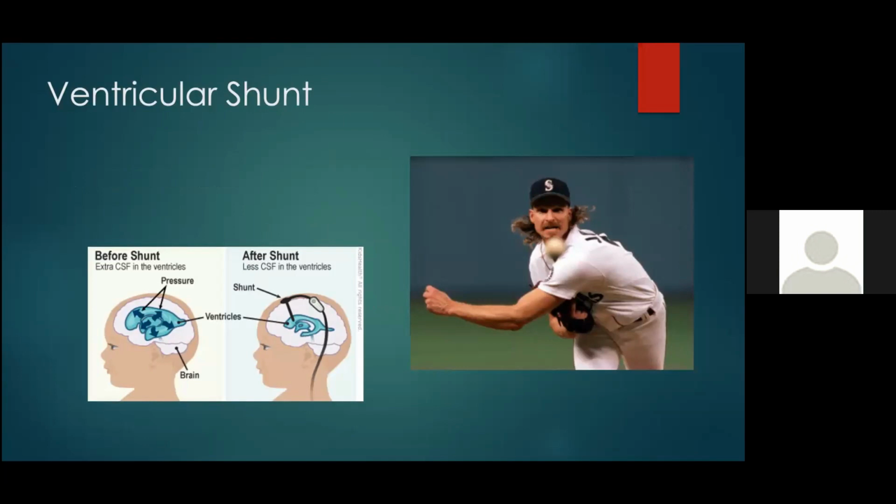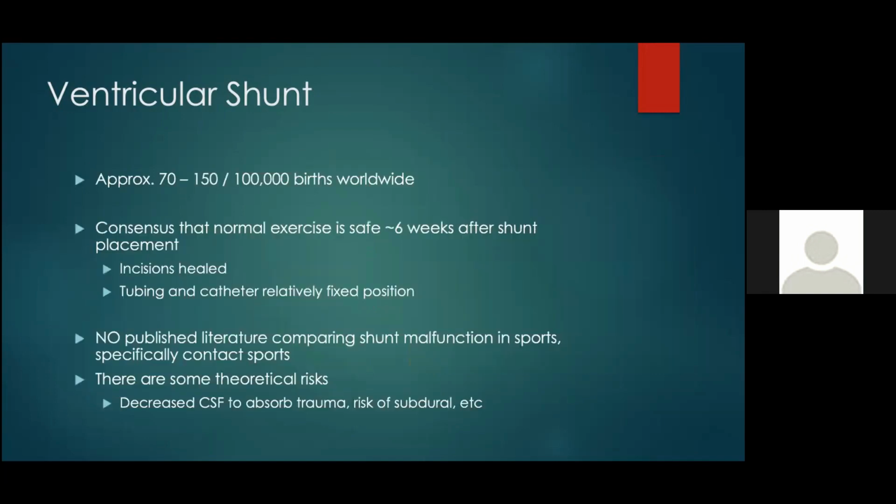Next, I want to talk a bit about shunts and what type of recommendations we give patients with shunts regarding what types of activities they could participate in. Obviously, a fastball thrown by the Big Unit striking the shunt system would certainly deem it dysfunctional. But most of our patients probably aren't going up to bat against Randy Johnson. So how do we counsel them? Shunts are obviously very common in some countries, up to 150 per 100,000 births.